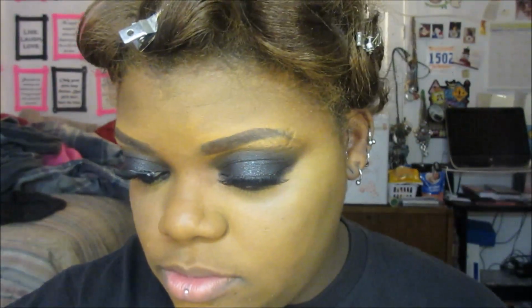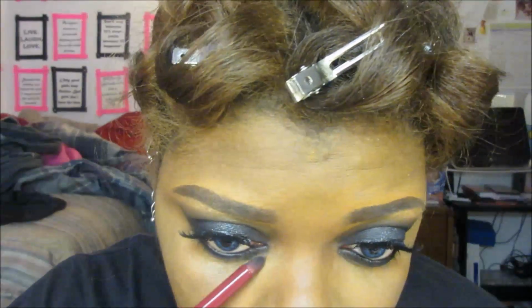And I don't know if you'll be able to see, I hit my lower lash line a little bit with the concealer and messed it up, so I had to fix it right there. That's all.